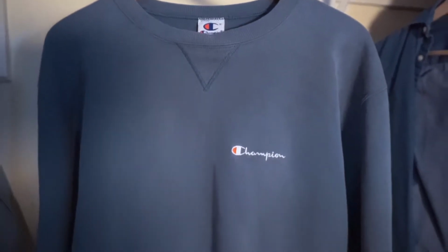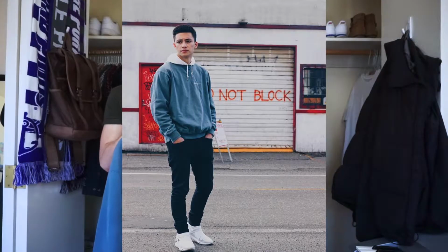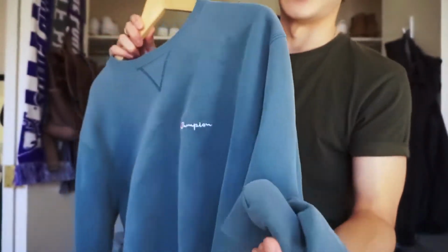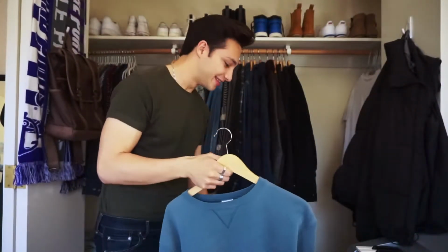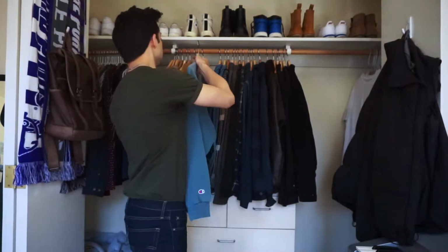The next piece I featured in my cozy lookbook video. This is this Champion crew neck that I got for $5, and man, I can't tell you how psyched I am to find some vintage Champion. You can see that logo right there is stellar. The logo on the sleeve is iconic, and you can't get much better than just a classic Champion piece like this. This is just phenomenal.